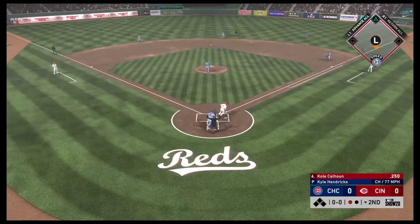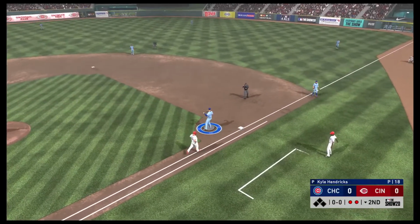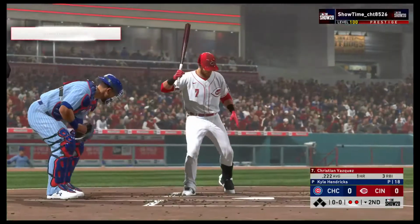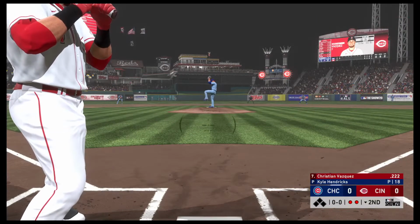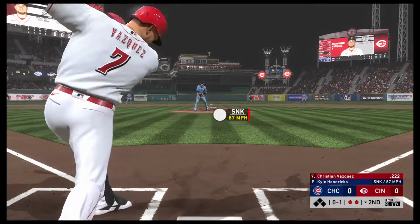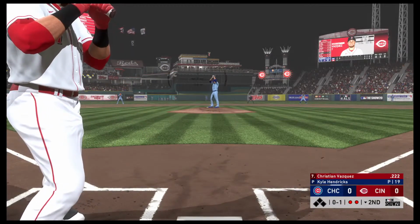Got him swinging in the dirt. And he makes the throw to first. Calhoun is retired, 2 down now. Batting 7th, into the box, the catcher, Christian Vasquez. They'll try to make something happen with 2 gone in the bottom of the second. A little tardy there. No balls and a strike.